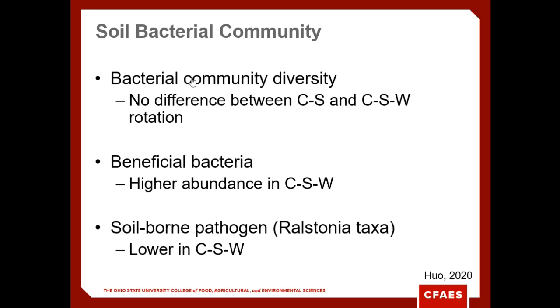And there was one soil-borne pathogen taxon that was lower in that corn, soybean, wheat rotation. A lot of times with these yield increases, we always talk about a rotation effect, and that's kind of vague, but I think some of this soil bacterial community plays a role in some of those yield increases that we see. The plant pathologist said her next treatment she wants to try is red clover. You talked about it this morning, so I think our plots are large enough. Since you mentioned it this morning, I think frost seeding red clover would be a really interesting addition to this study.